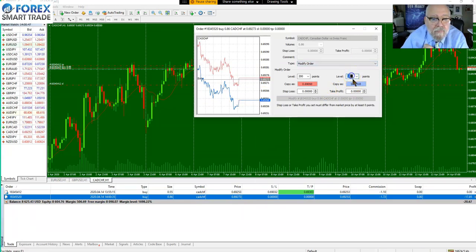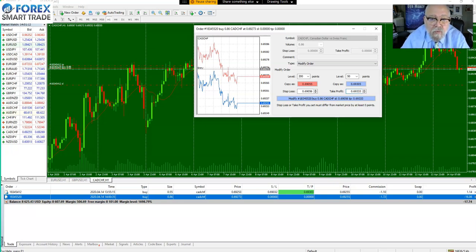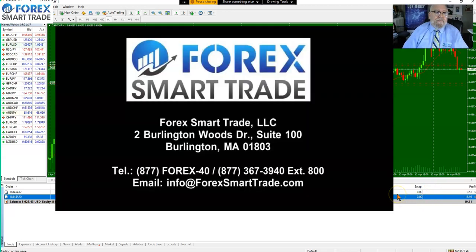I want 5 pips, which is 50 points, and 4 times the 50 for the 200 for my stop loss. I click the red copy as button, puts the numbers in here for me, and I again like to double check. So 29, 27. If I add 5 to 27, I am going to go to 33. So I'm just going to make this 33 because I want to get my full 5 pips. Modify, okay. And we will wait, and ideally before the end of the hour, I would expect both of these to close.